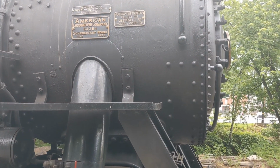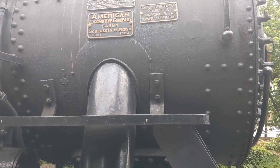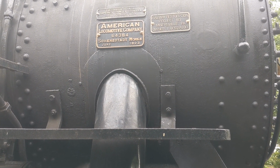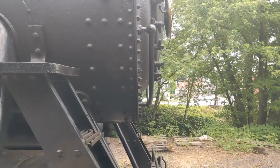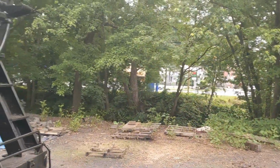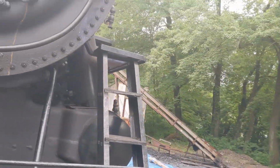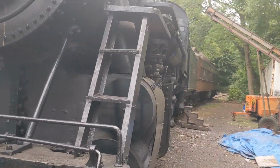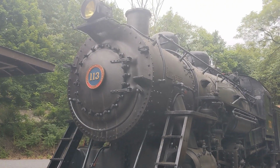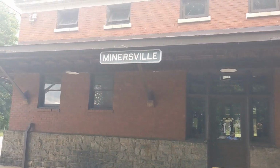So Railway Restoration Project 113, Minersville, PA, owner operator, American Locomotive Company. I'm not even gonna attempt to say that, but this is from 1923. You can just see how impressive. You get to see these locomotives right up close here. Number 113. I'm gonna make a step down here, not hurt myself. There's just something about the smells of these locomotives. It's got the smell of coal and wood. Minersville Station.